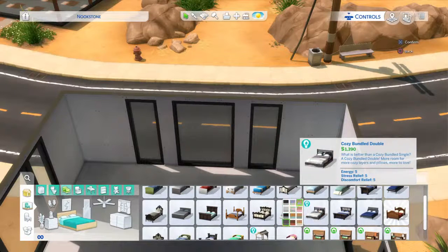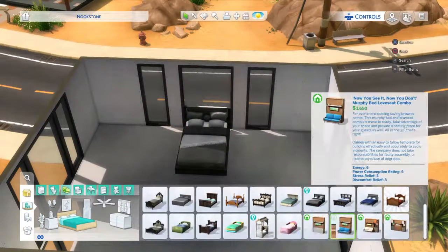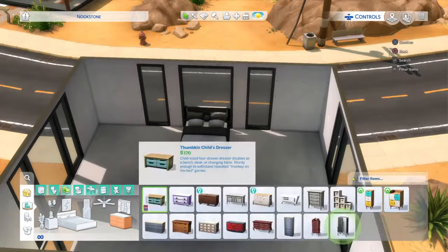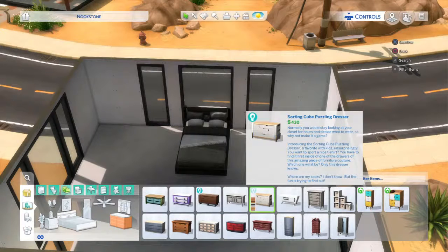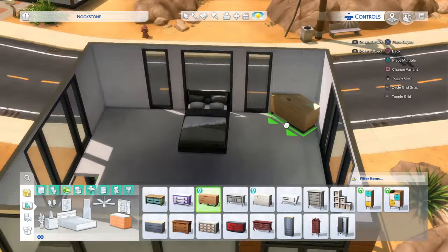So, okay, it's not my favourite bed in the world, but I mean, I like it. It's not that bad. Okay, we got this one, which is probably gonna... Nah, I was gonna say it matches the bed a lot more, but I could have this as white or black, really dark black. Oh, I'm just gonna have it as this.